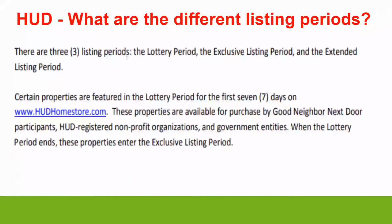There's 3 listing periods. The lottery period, which is typically reserved for government agencies, and it's typically houses that are in rougher areas. So we don't pay a whole lot of attention to that, and we don't see very many of them. The exclusive listing period for owner occupants and extended for investors.